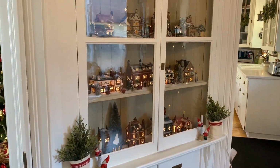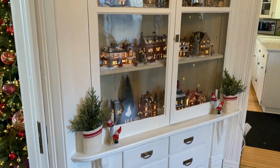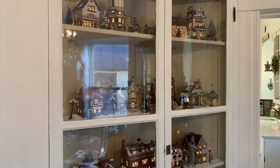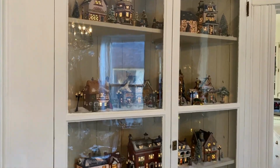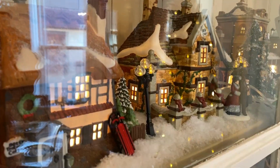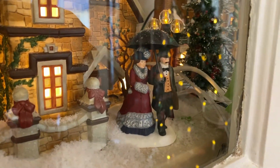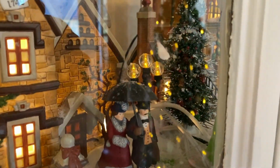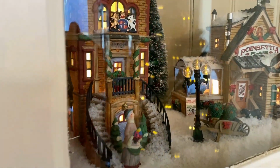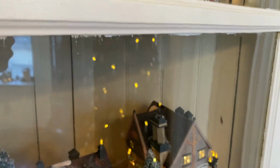And also in the dining room, this is how I decorated the built-in china cabinet this year. So last year, I think I had just a bunch of different Christmas decorations in here, but this year I thought it'd be really fun to put a village setup in here. So I have little village people and even lampposts and lots of just absolutely adorable village pieces that I got from my mother-in-law.